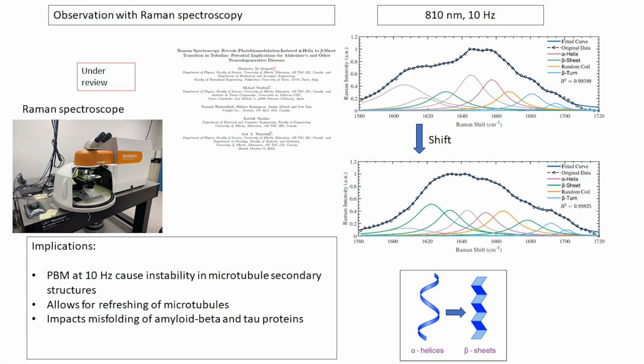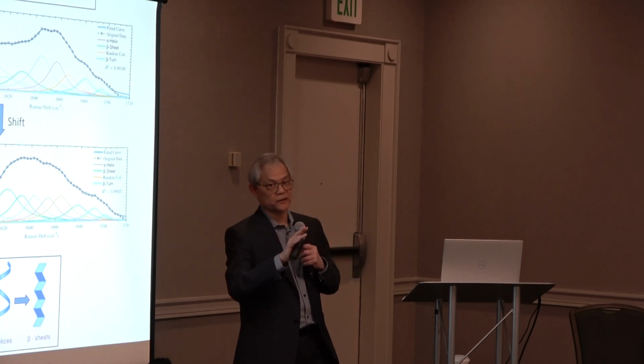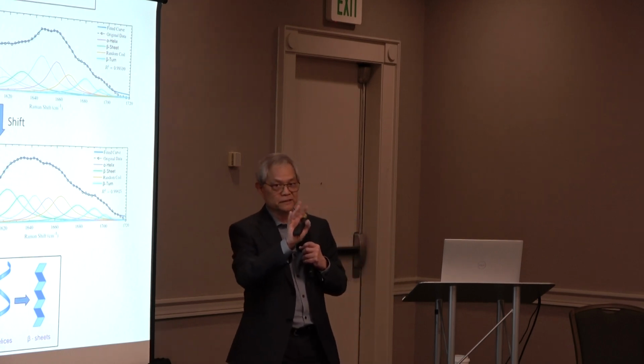Now this paper is under review right now using Raman spectroscopy to see what the changes are in the protein structure. Just to summarize, your microtubules have the secondary structures, involving the alpha helices and beta sheets. And we found that the 10 hertz actually is causing a transition. And then we said, okay, maybe this is relating to conditions like trying to treat Alzheimer's disease, where you want to clear the beta amyloid or deal with the neurofibrillary tangles. This is good transition, you know.